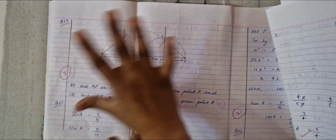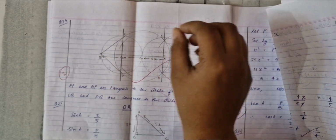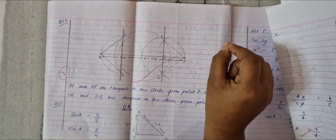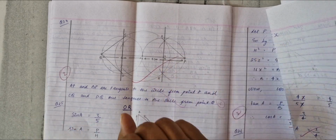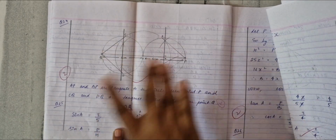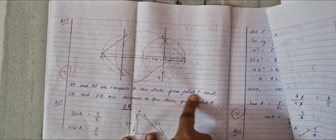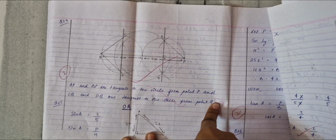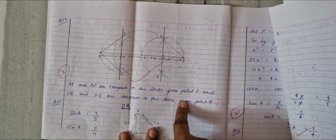Please keep it as clear as possible, and always use a sharpened pencil to draw the diagrams so that it is fine and clear. Because obviously, construction has to be done in a proper way, and labeling should be there. And do not use pen anywhere. I have always used pencil. And tangent to the circle from point A and from point Q. So the construction was done, and I wrote that in with the pen.